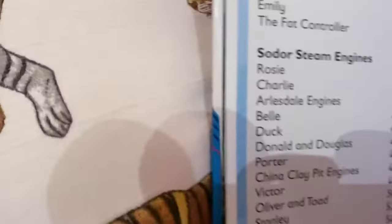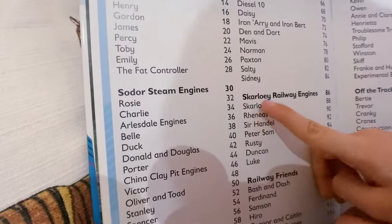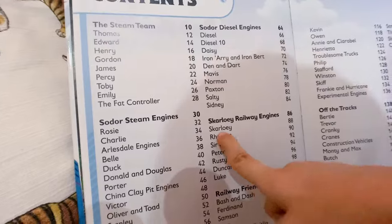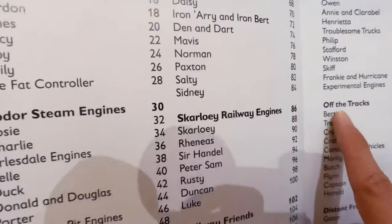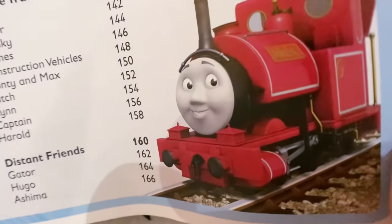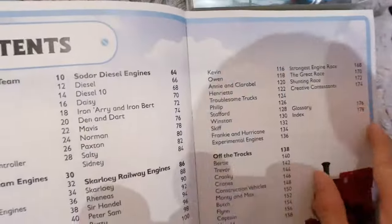Look. Skarloey railway engine. That's his railway engine. Maybe that's why it's named after him. Maybe he's the leader. Who's that? Oleg, how about this one? That's Skarloey. He's also number one. Really? Can we look at it close? Oh, no. Okay, off the tracks. Distant friends. That's it. Okay.